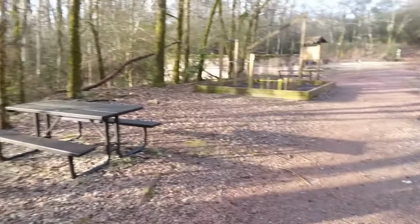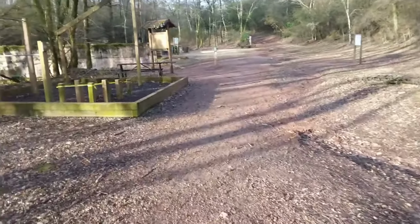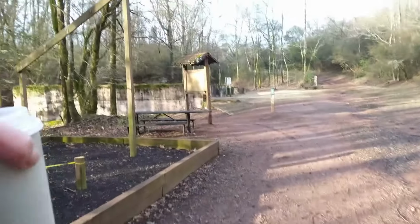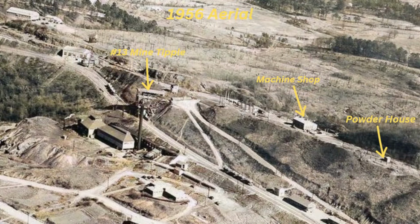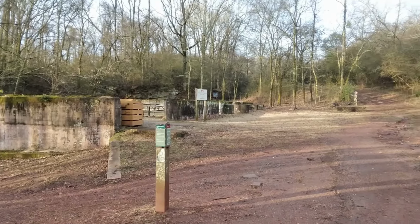And this is, he said, this is all in Red Mountain Park. This is kind of a recreation area with picnic tables. But these foundations right here, this is where the machine shop and the blacksmith shops were. So they have picnic tables and everything. So you've got the foundations right here. So it's a big facility.